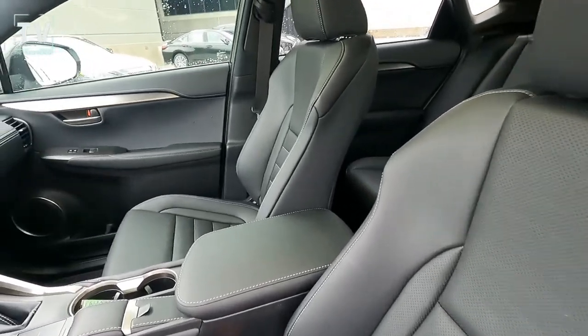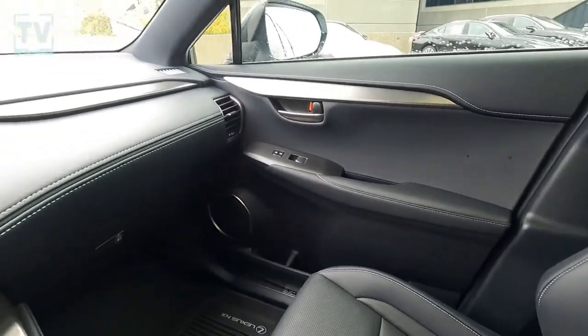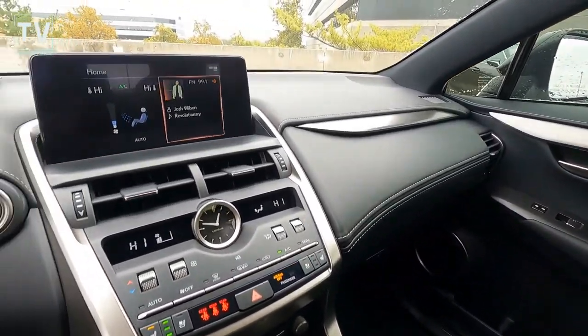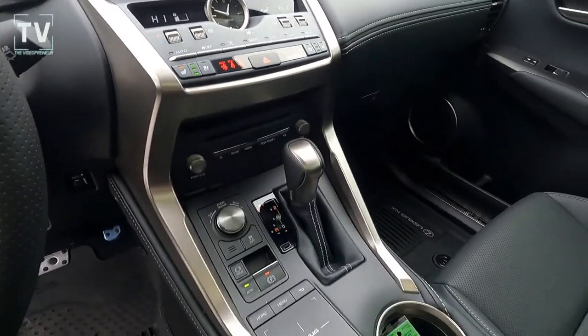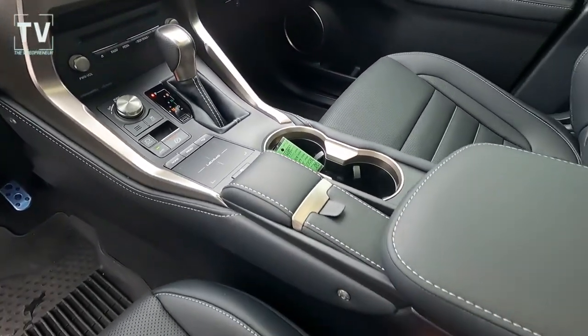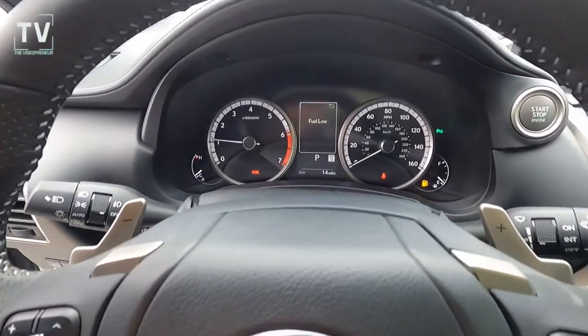The white stitching on the leather seats. Very, very comfortable seats. Push button start and stop. So the rear seats are manual reclining and folding.